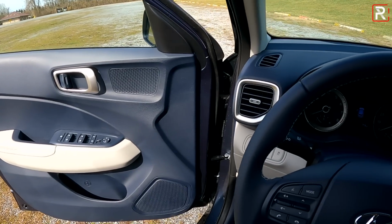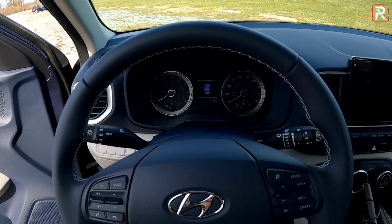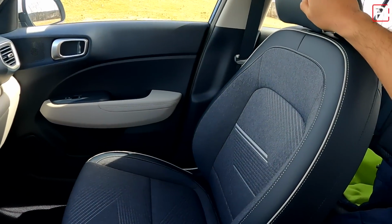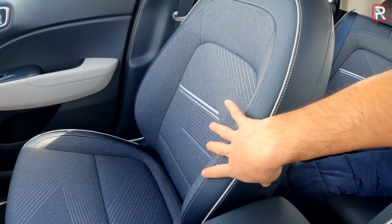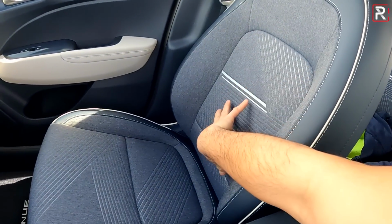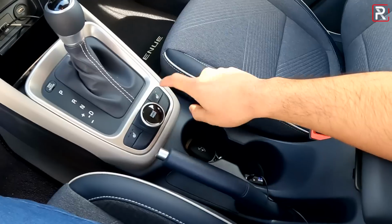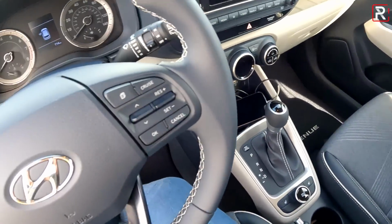But as you can see, that blue exterior is complemented by a blue interior as well. It's got a two-tone combination. These seats are unique to the Denim, with the leatherette, the contrasting stitching and piping, the cloth inserts with this interesting pattern. It's a very nice looking design, and you also have 3-level heated seats. I did not expect to find that in something like this.